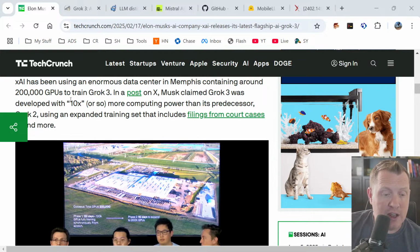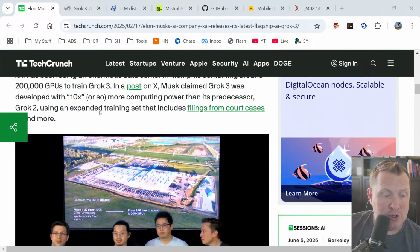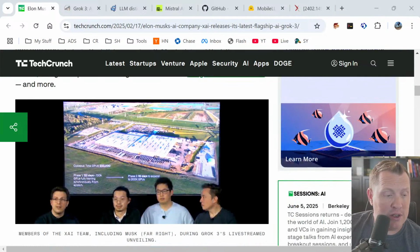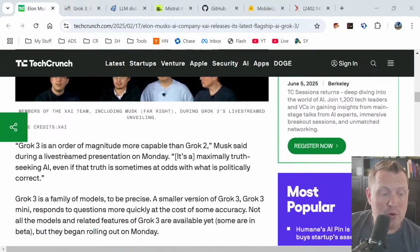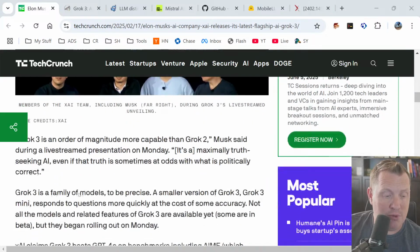So in a post on X, Musk claimed Grok 3 was developed with 10x or so more computing power than its predecessor, Grok 2, using an expanded training set that includes filings for court cases and more. So, quote, "Grok 3 is an order of magnitude more capable than Grok 2," Musk said during a live stream presentation on Monday. "It's a maximally truth-seeking AI, even if the truth is sometimes at odds with being politically correct."